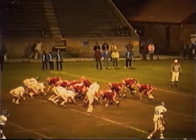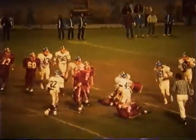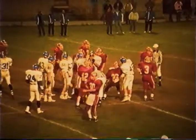Patton barks the signals, takes the snap from center. The give is to Tony P. Tony's got a little bit of running room, gets it up over the 30 to 31-yard line. The tackle was made by Todd Litton of the Indians.